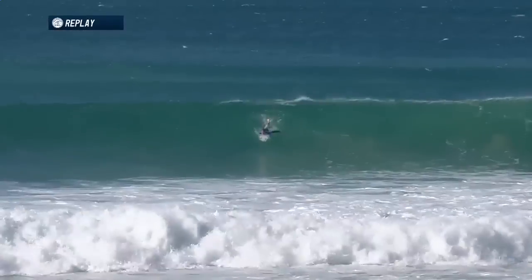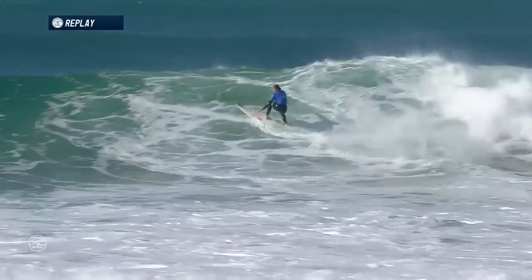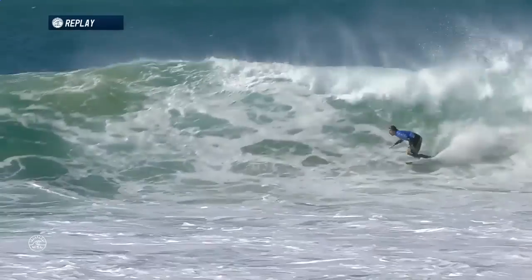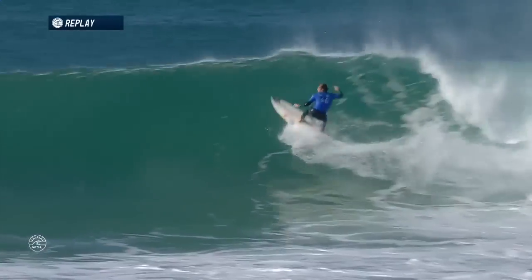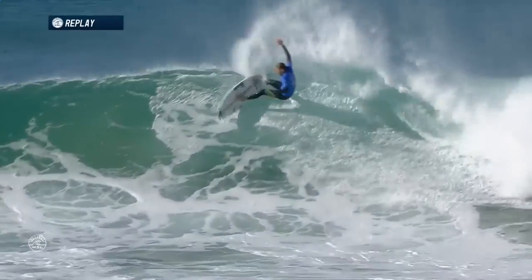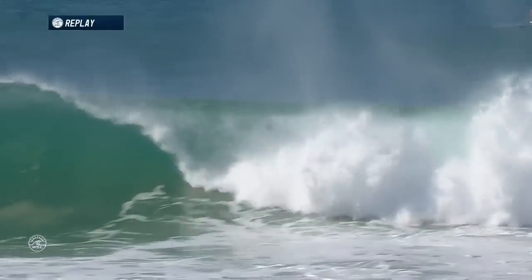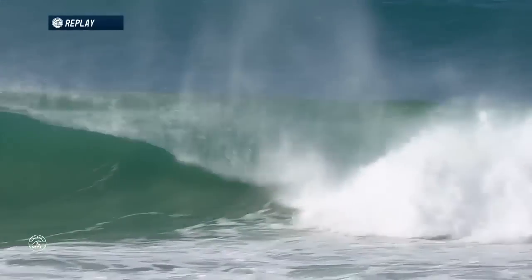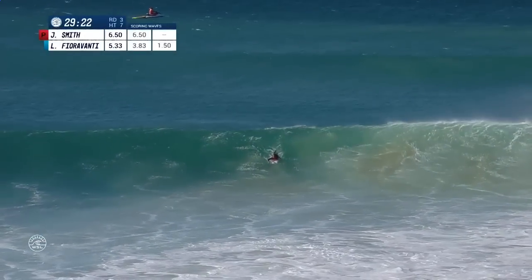Unfortunately, he's not able to complete the ride, which is so important. We've seen it time and time again: the judges will cruel you. Even if you do a lot of good surfing out there and don't complete that last move, you're going to pay the price. Whereas a little longer board here for Leo Fioravanti, I think that's a really good call. Very positive under his feet, but pulls in a little bit too deep. Fioravanti gets a 3.83 and a 1.5 for his first 2 rides.